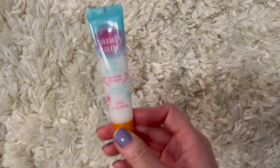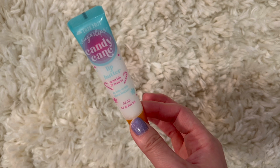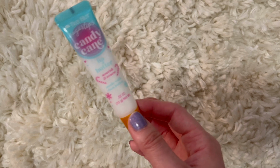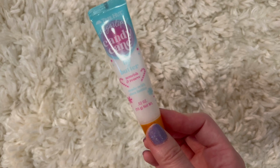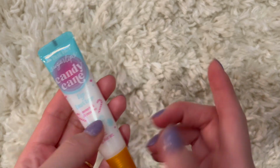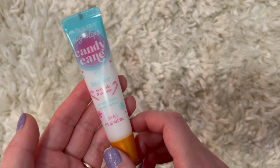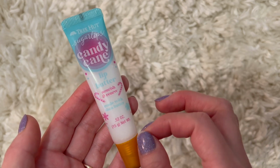Okay, this is an empty, but I'm getting rid of it. I don't care for it, and I have way too many lip butters, lip balms, lip chapsticks, lip glosses, way too many in my collection to keep and use up things that I don't like. So I was actually just recently watching a makeup declutter video, and it kind of inspired me to just go through my collection and declutter.